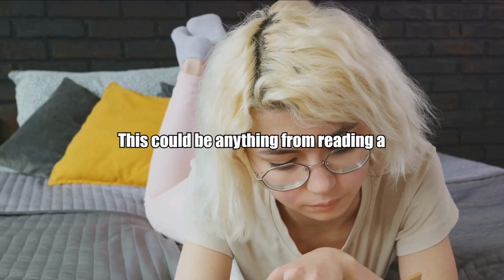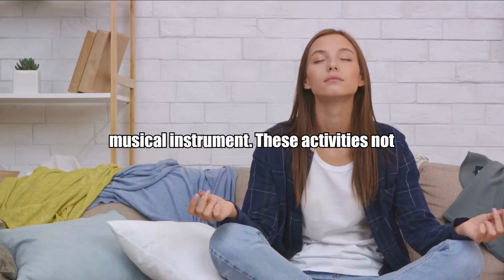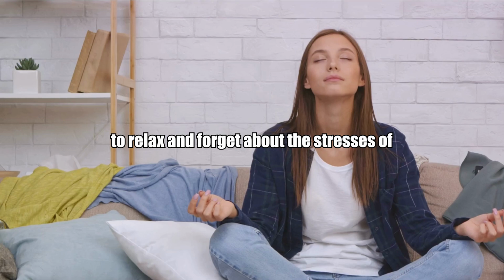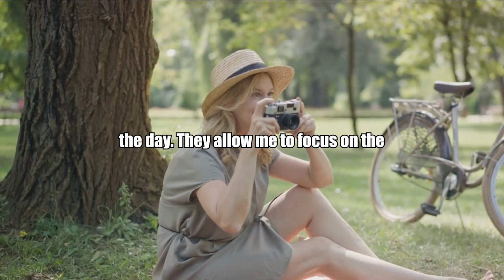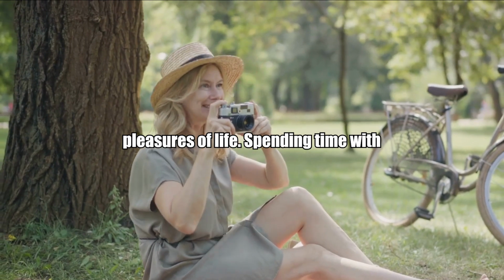This could be anything from reading a book to painting, knitting, or playing a musical instrument. These activities not only make me happy, but they also help me to relax and forget about the stresses of the day. They allow me to focus on the present moment and enjoy the simple pleasures of life.